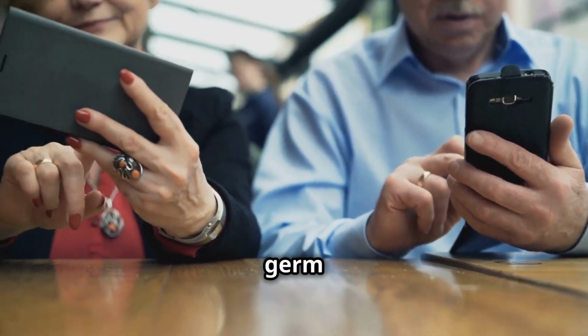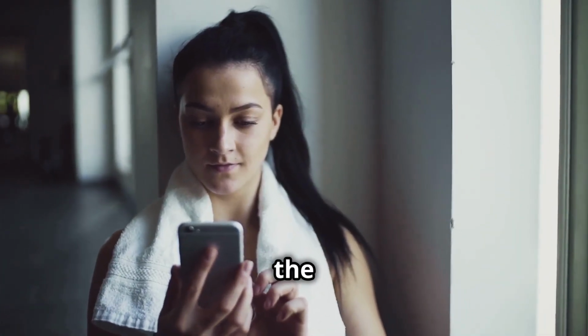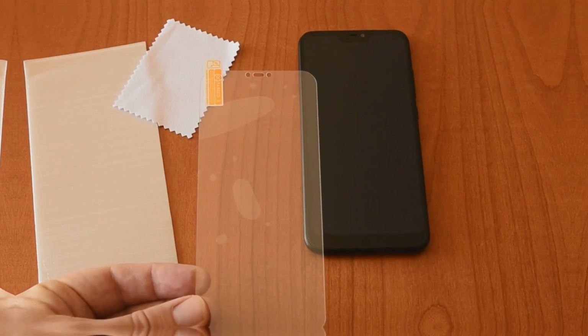And remember those public germ hotspots we talked about? If your phone takes a trip to the gym, the restaurant, or, gasp, the bathroom, it deserves a good cleaning as soon as possible.